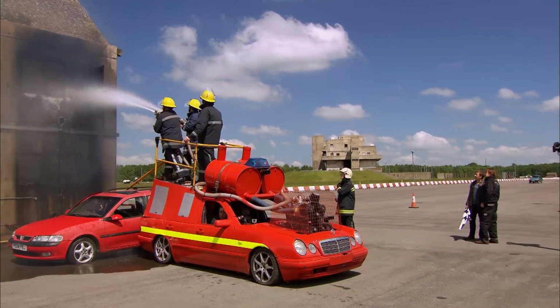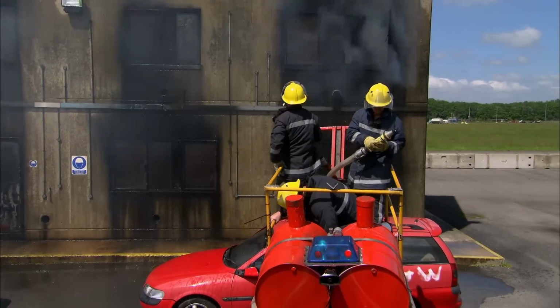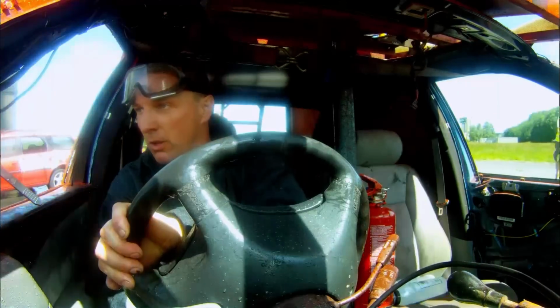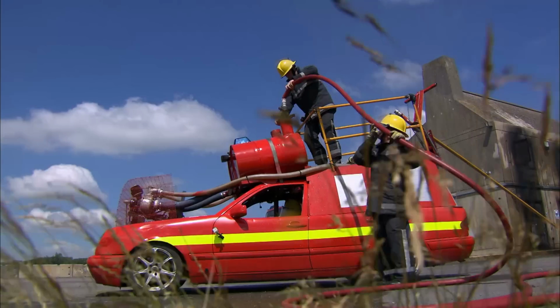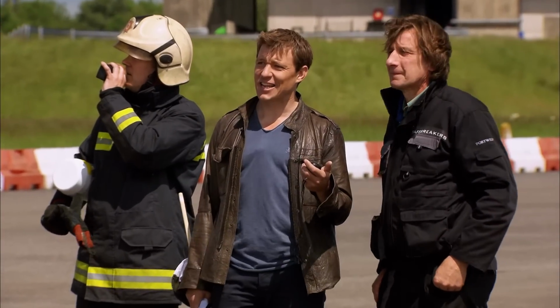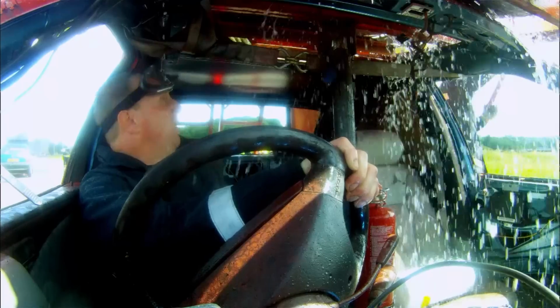I think I'm going to run out of water. We're out of water. I need more water, oh no! So it's back to the hydrant for another refill. They're working well as a team. They're very good. Stay on fire, yeah? 5 minutes, 17 seconds. The second refuel. To save precious time, the boys don't fill their tanks to capacity.